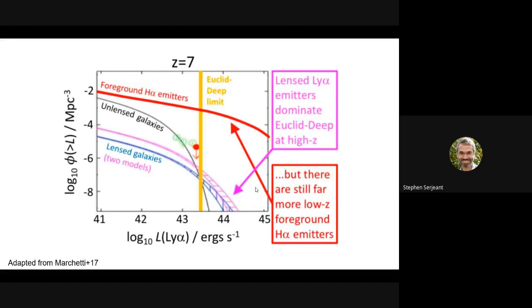Another population is the gravitationally lensed Lyman alpha emitters. So I've got a prediction here that we made a couple of years ago. This black curve is the luminosity function of the unlensed galaxies. And this is a pessimistic Schechter function. And here, the vertical line is the Euclid deep limit, and the gravitationally lensed galaxies are at the bright end here. So in this model, the gravitationally lensed Lyman alpha emitters would dominate Euclid deep at high redshifts. And there we would be expecting at least tens of objects.